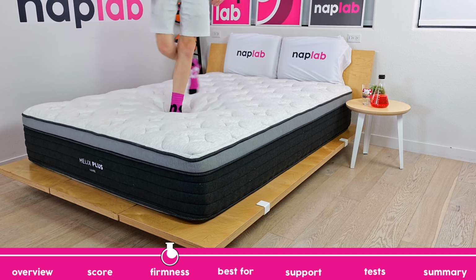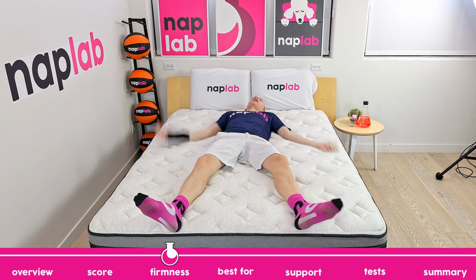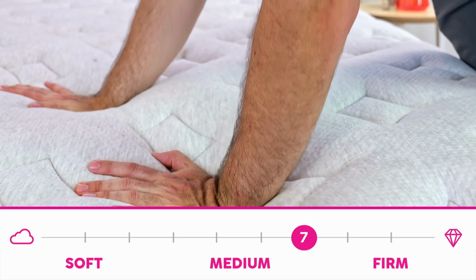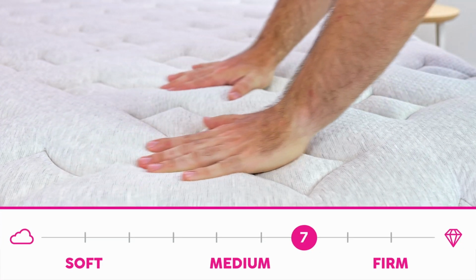Next up, let's talk about the firmness on the Plus Luxe. Plus size mattresses tend to be on the firmer side, and the Luxe is a 7 out of 10, where 10 is the most firm. This gives the mattress a slightly firm feel.